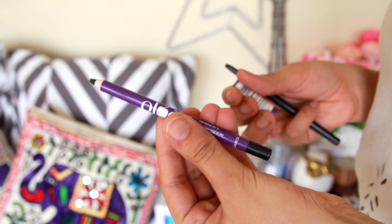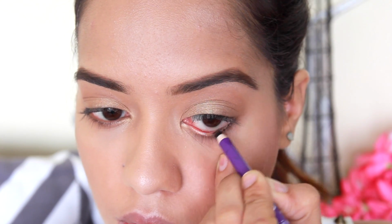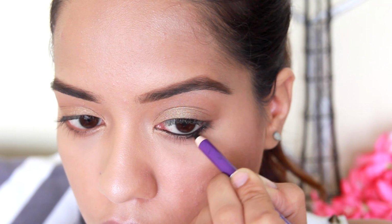As you can see here, it makes such a big difference. And then every girl needs really nice kajal in their makeup bag, and I have 2 to recommend. This one is from Plum. This is their all day wear kohl kajal. This is literally like a gel liner in pencil form, and it also comes with a sharpener for you to sharpen it really easily, and it's really dark and it stays on all throughout the day.